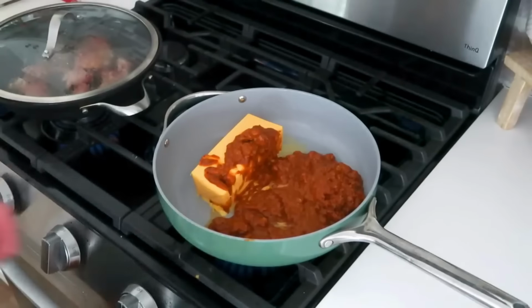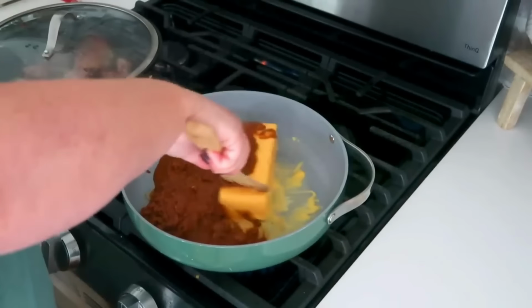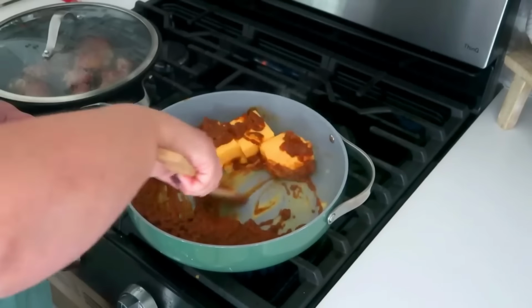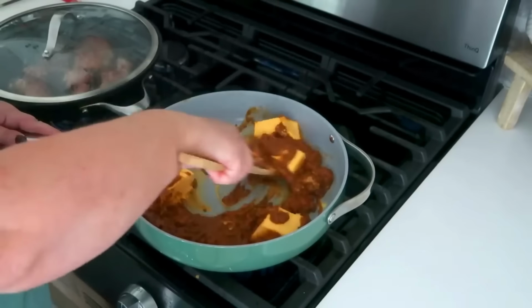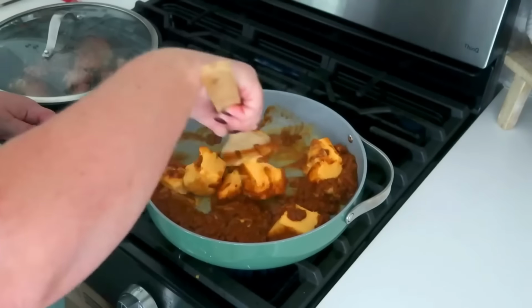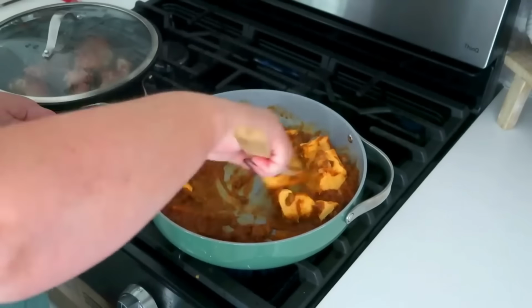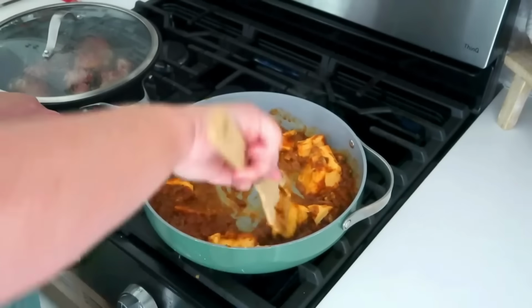Go ahead and mix those together, and you're going to want to let your cheese melt, and you don't want it to sit too still so that you don't fry your cheese. Make sure you're using a non-stick skillet so that nothing is sticking to the bottom, and just keep moving it around until your cheese has melted.